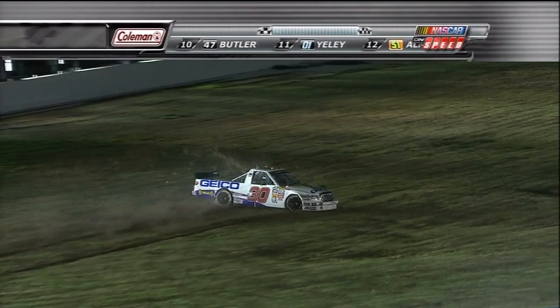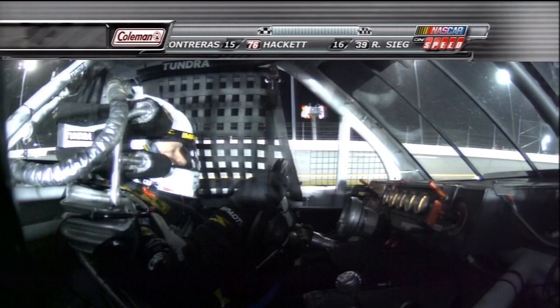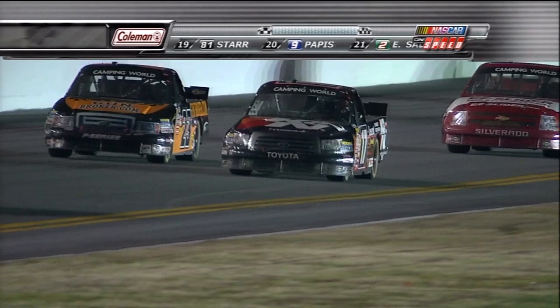What a great job by Timothy Peters. Timothy Peters took advantage of Todd Bodine sliding up the racetrack. He got knocked up the racetrack. And Todd Bodine comes home in second. Timothy Peters wins at Daytona. Unbelievable. We talked about him coming into his own last year. Well, he put an exclamation point on it tonight.